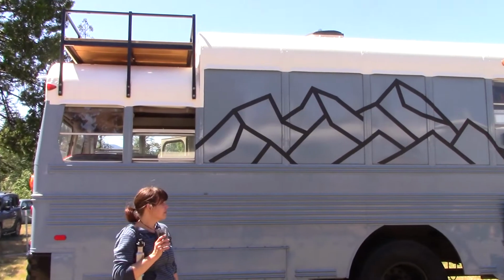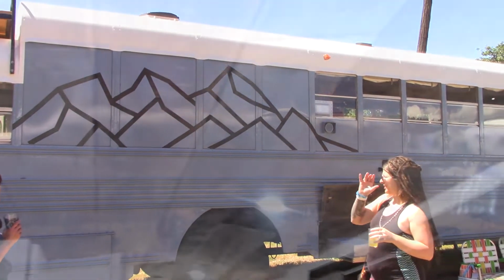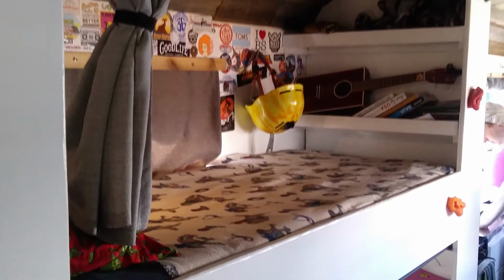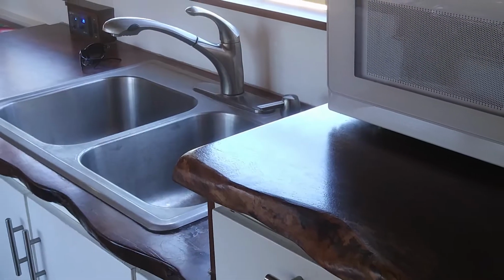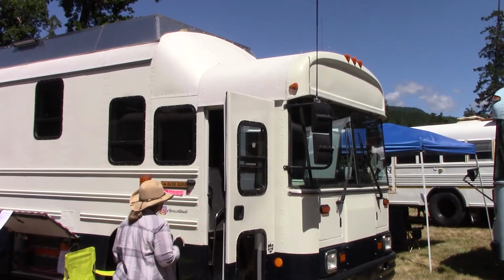The Road School of Life bus had some neat line art on the outside that we really liked. Inside the bus, they have a beautiful barnwood ceiling, and we also liked the bunks they had built for their kids. The live edge counters were also a really nice touch, and they were some super cool folks to talk to. Moving along brought us to the Broccoli bus.